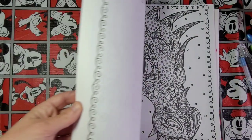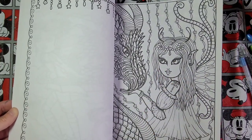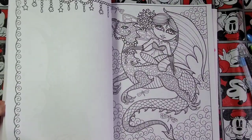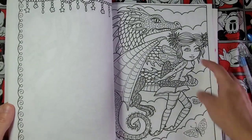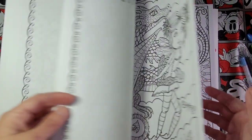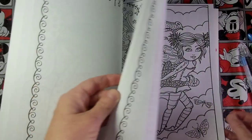Then we have some dragons too, but I don't like this girl's face here though. I don't like this one. The other ones are good though. I like the dragon by itself too, but do not like this. I think the only page I didn't like was that one. And this one I don't like either. I think it's just these two, the faces. But once colored, they might look okay.